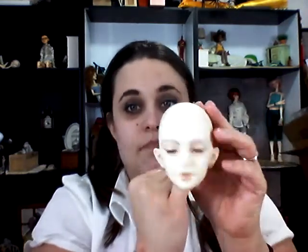So I love her. No idea who she's gonna be, or what she's gonna look like. Don't know what I'm gonna do with her face up or what color hair I'm gonna give her, name or body. I have no idea what body I'm gonna put her on. She's just gonna be floating for a while. It is a pretty large head.